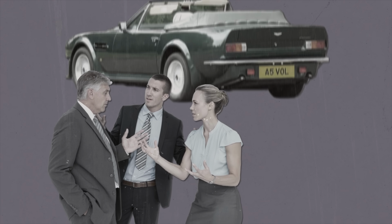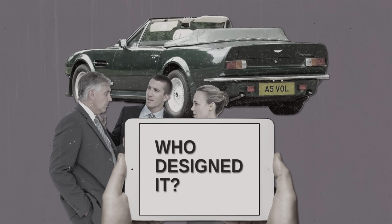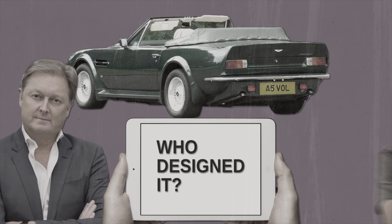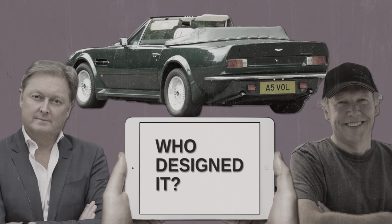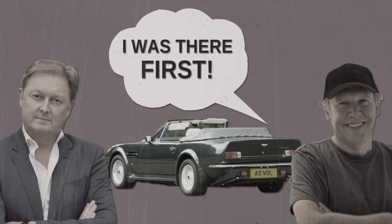Well, of course, now there's some disagreement about Fisker's involvement in designing both these cars. For example, former design director at Aston Martin, Ian Callum, stated that both cars were largely designed when he himself was at the helm, way before Fisker even joined the company.